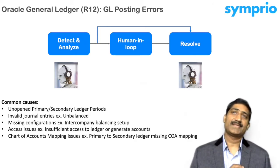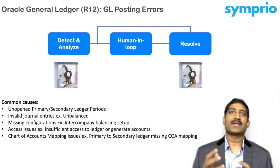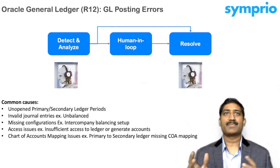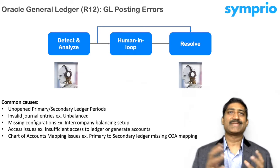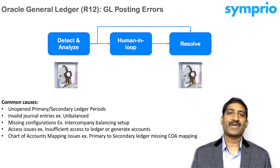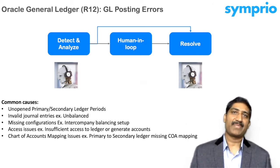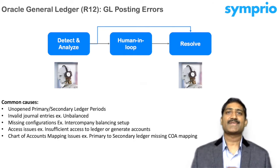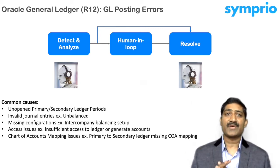Let's understand the reasons why journals are in posting errors. Here are the common causes. Periods are in unopened status, either in primary or secondary ledger, or journals are invalid where business users need to take an action, or there could be missing configurations or access issues, or there could be chart of accounts mapping issues. So some of the errors require business user action to correct, and some errors require production support engineers to investigate further.